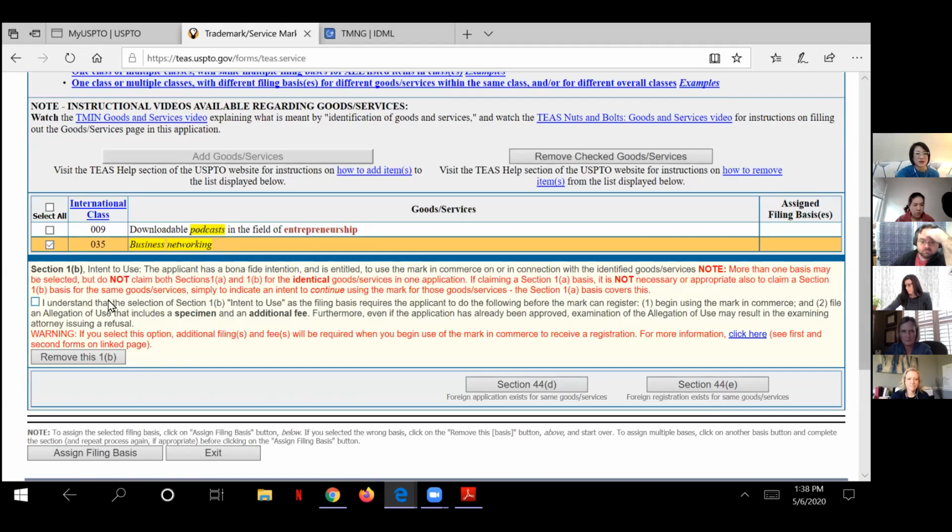Okay, so when you have 1B, what's important to know about 1B, intent to use, which means you aren't using it yet. This requires an additional filing once you do start using it in commerce. And that filing is basically the things that we've already covered for 1A. So it's a specimen, the date of first use anywhere, and the date of first use in commerce. And this filing has a fee attached to it. So it's $100-something to file that statement.